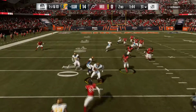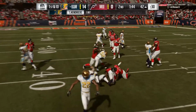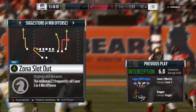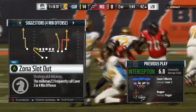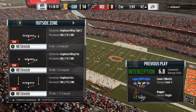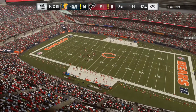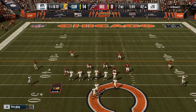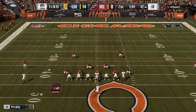Thrown across his body, and it's intercepted. Picked by Ted Hendricks, and they will set up shop in enemy territory at the 42-yard line. Well, I get what he was trying to do. He was moving to his right and trying to shift the coverage, but instead he shifted the coverage also to the right and threw right into it for an interception.